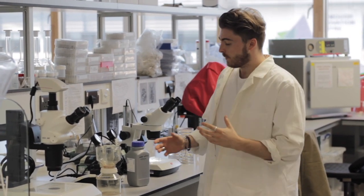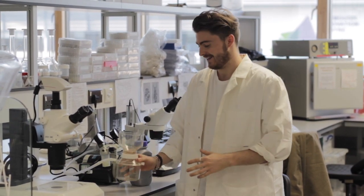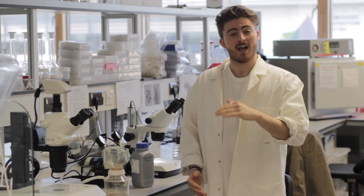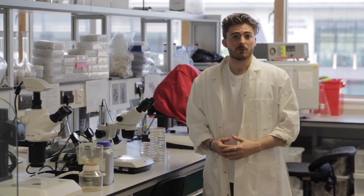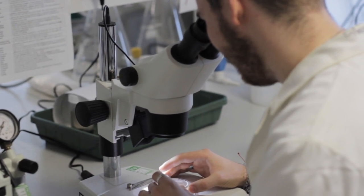After that, we filter the solution through this fancy filtration kit here onto 50 micrometre filter paper. And that will filter through the biological material and mean that only the microplastics and microfibres are left. And we transfer that into a petri dish, and that can be analysed under microscopes.